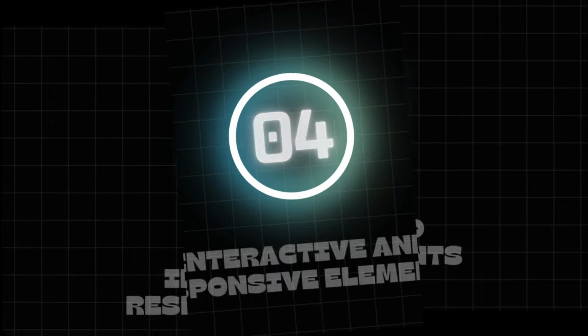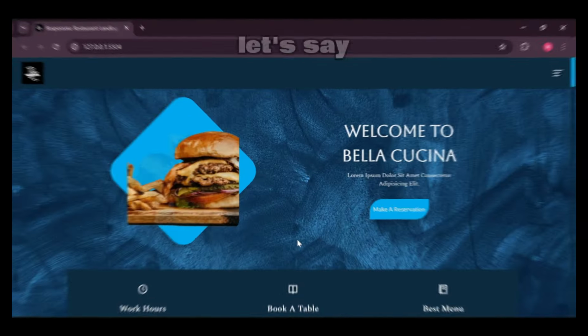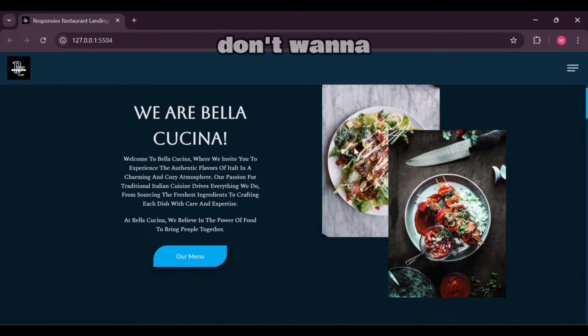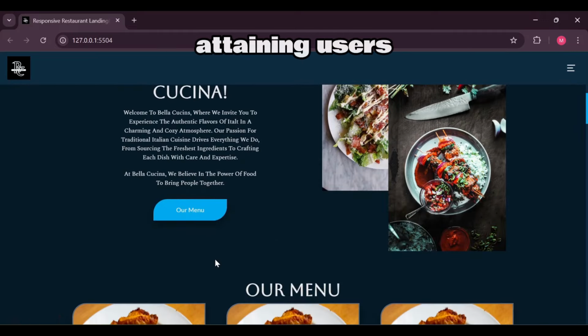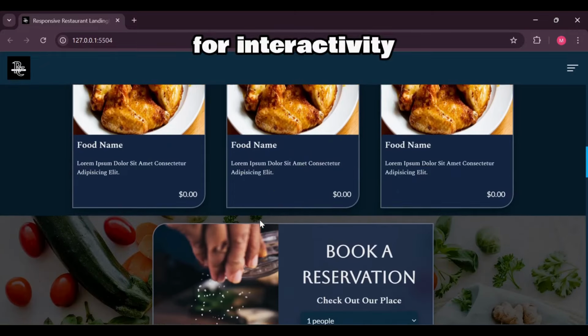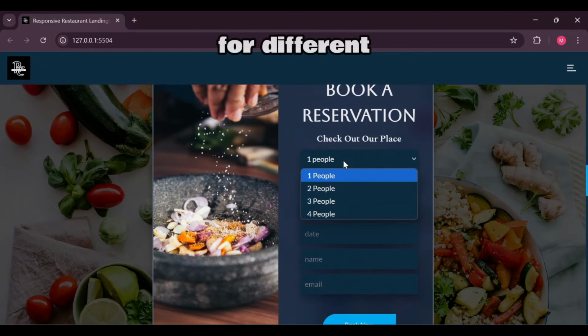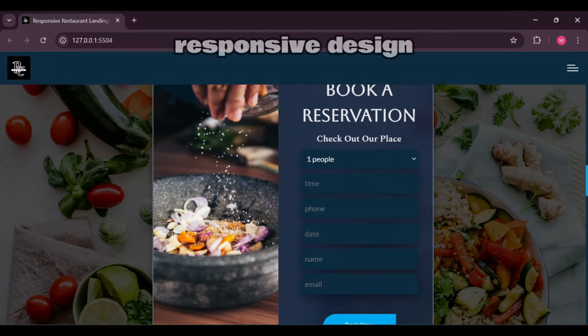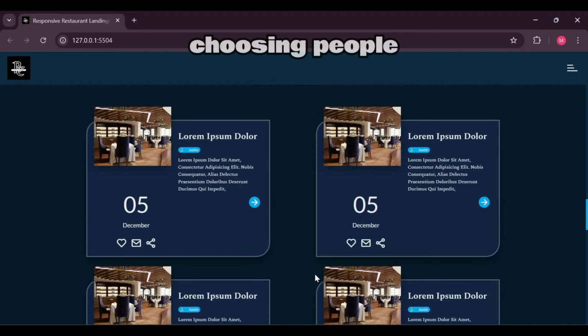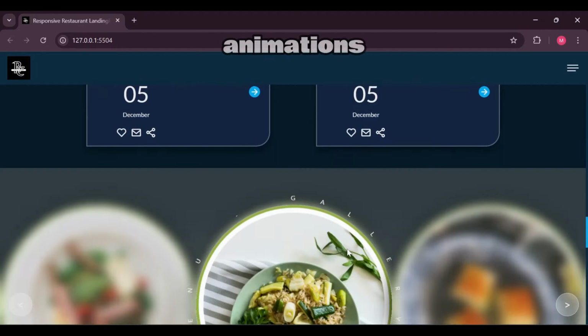Number 4. Interactive and responsive elements. Let's say, for example, I have this responsive restaurant website. Now, I don't want to make it bland without attaining users' attention, and for that I will have some animations and hover effects for interactivity and different layout structures for different screen sizes to ensure responsive design. Notice how forms are interactive with form fields choosing people and buttons having hover animations.